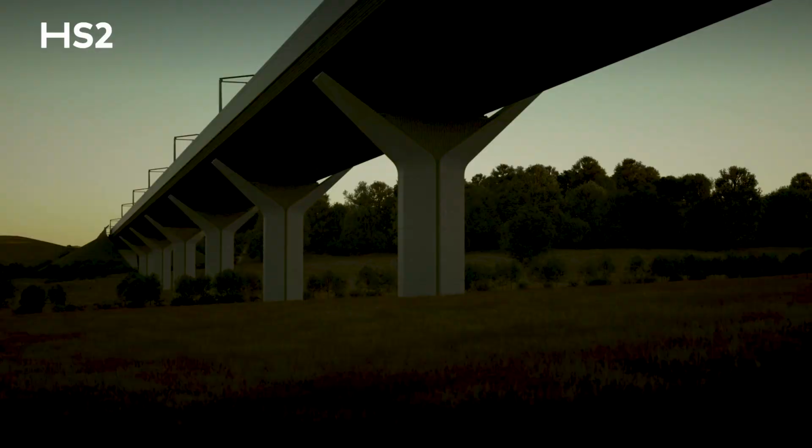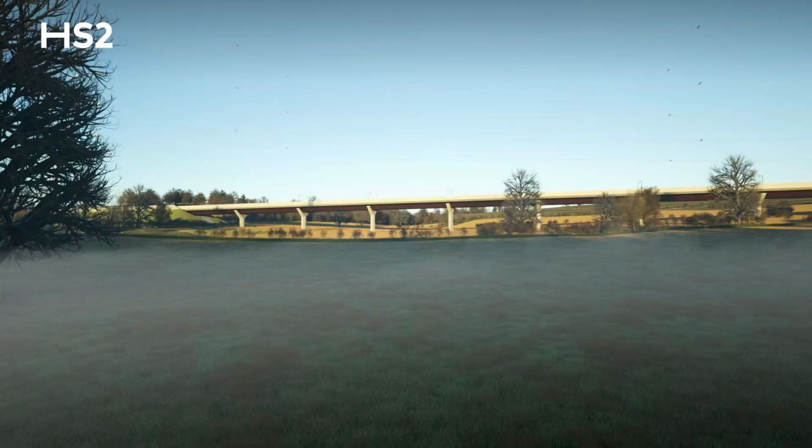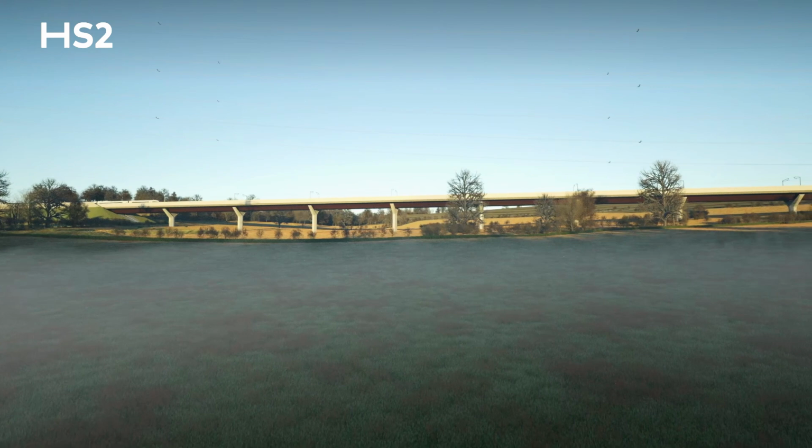It's 10 spans, so they're about 45 metres each. The maximum height of the viaduct is 20 metres from ground level. The viaduct gets built in sections, so there's two spans at a time, and those sections get welded together on site, and then they get pushed out over the piers that have already been built, and then the next two sections get added, and the whole thing gets pushed out, and we do that five times for the 10 spans.